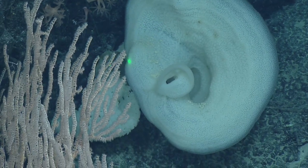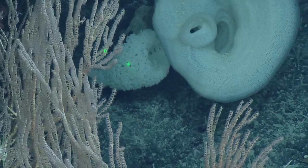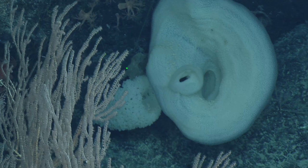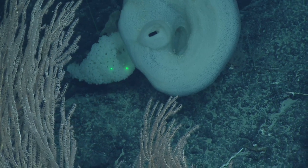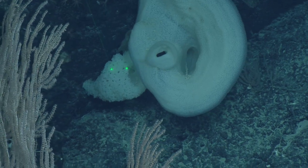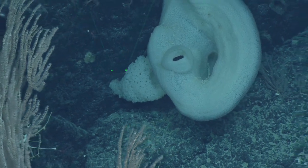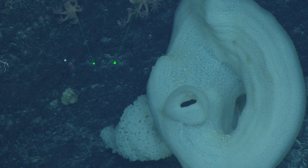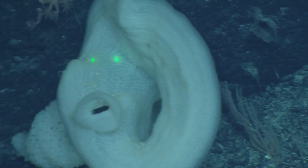I'm not sure what the large one is, but the smaller one, is that like a farreid or something along those lines? That's kind of what I was thinking, because of the holes in it. Yeah, because it's got that sort of folded texture to it. Usually they're a touch larger than that one. So these could just be other euplectellids. And actually, the one on the left does look like a euplectellid.